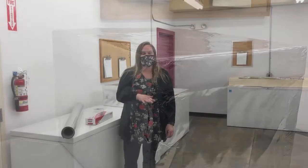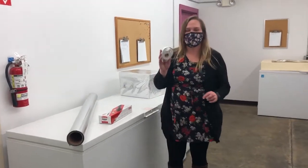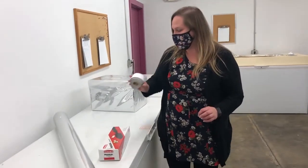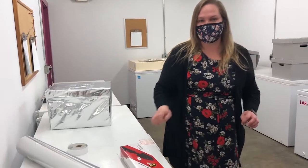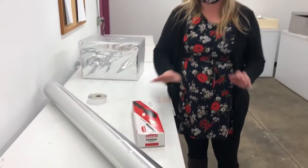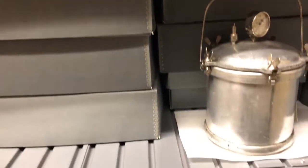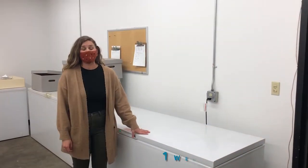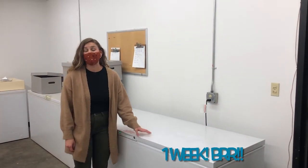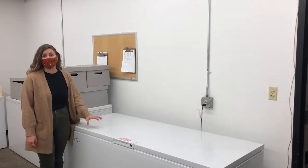We also use the marvel seal tape to cover up any staple marks or any corners or little rips to make sure all of the oxygen is eradicated out, and that way it's completely sealed. If we eliminate any oxygen and water vapor penetration, that's going to help protect the object. Objects stay in the freezer for about a week. We do use logs like this to let us know when things were placed inside and when they're taken out.